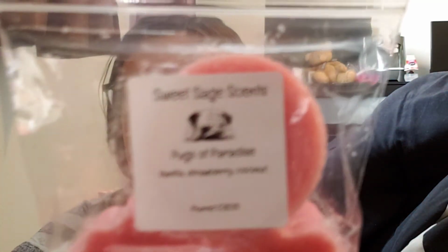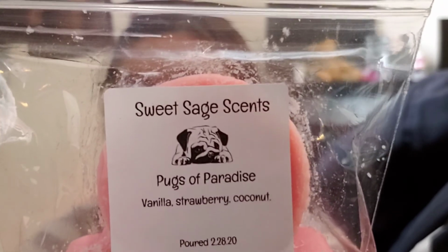Next is Sweet Sage Scents Pugs of Paradise, Vanilla, Strawberry, and Coconut. Let's give it a smell. Oh yeah, that's fruity. I really like that. So that's what that looks like. Yep. I'm a fan.